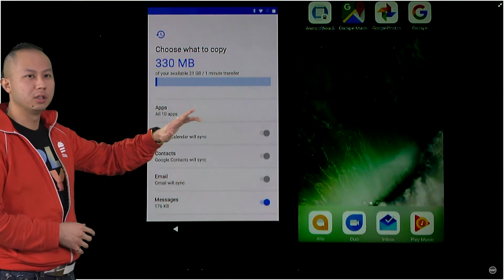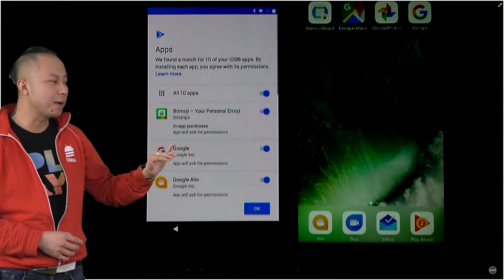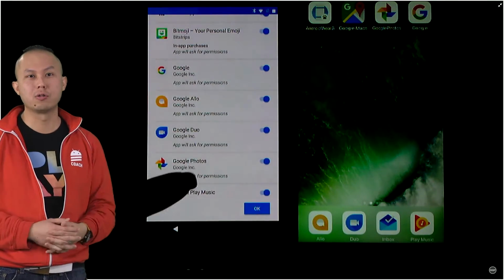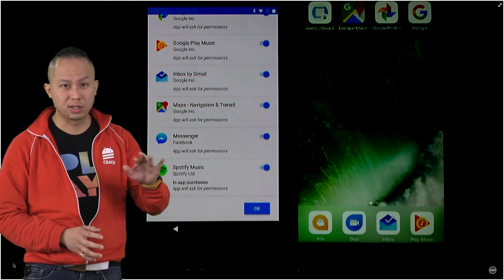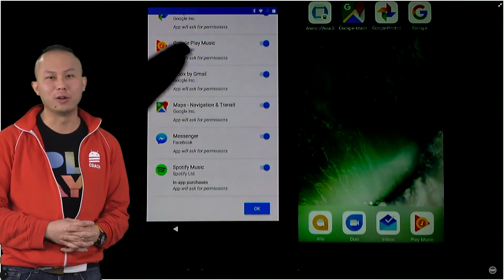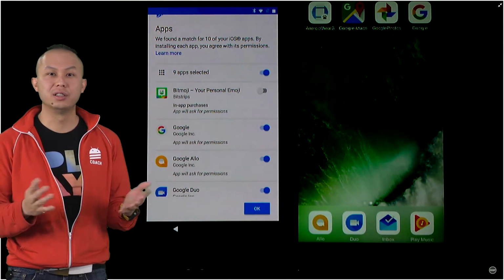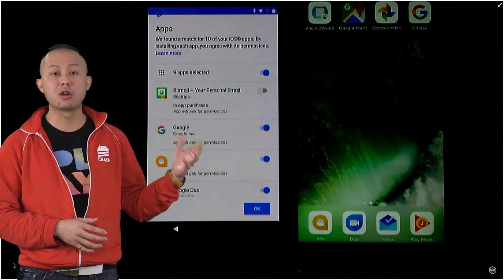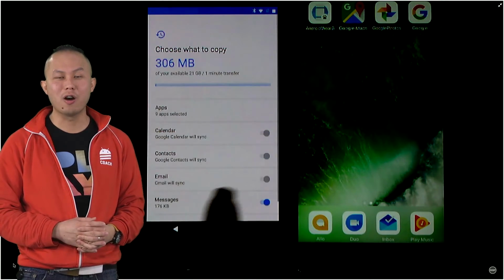In setup, there's a new feature called apps. When we tap it, you can see these apps are available on Google Play to download that is also installed on your iPhone. You can use this list to select what you want to install or what you do not want anymore on your brand new shiny Pixel. And what will happen is when you finish the setup wizard, we will automatically install these apps from Google Play. So that's a brand new feature of app matching.